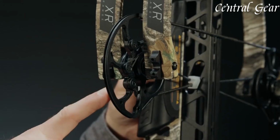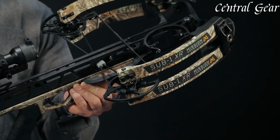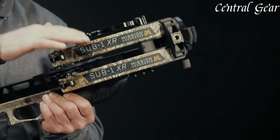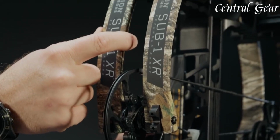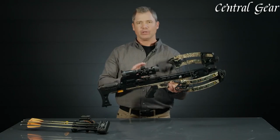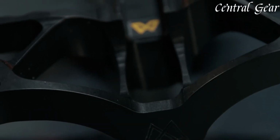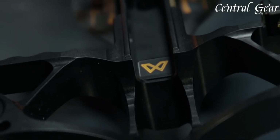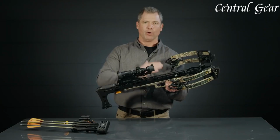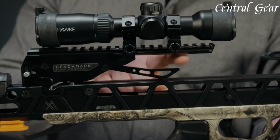The innovative cam system and advanced limb technology contribute to a smooth, consistent draw, while the integrated string dampening system reduces noise and vibration for stealthy performance. The Mission SUB-1XR comes equipped with a premium illuminated scope that provides multiple reticle options for precise aiming in various lighting conditions, along with a high-quality quiver and a set of premium arrows for a complete hunting setup.